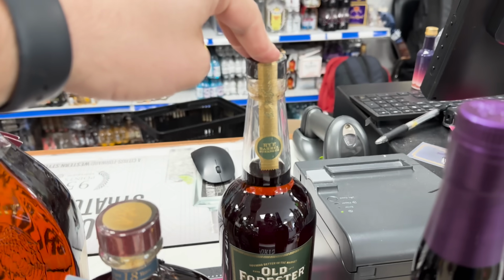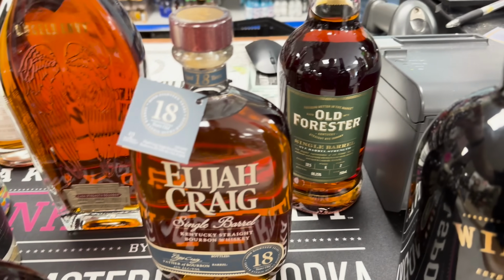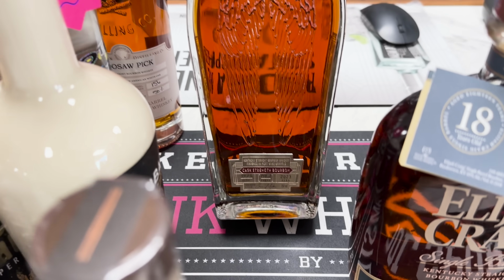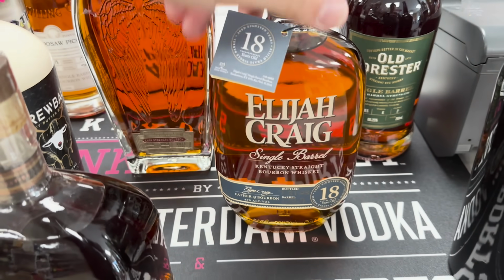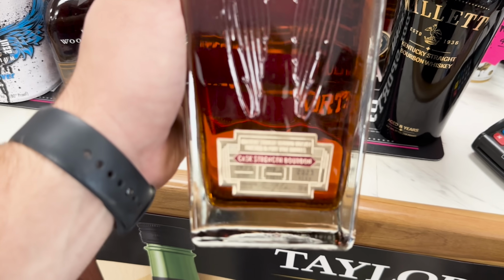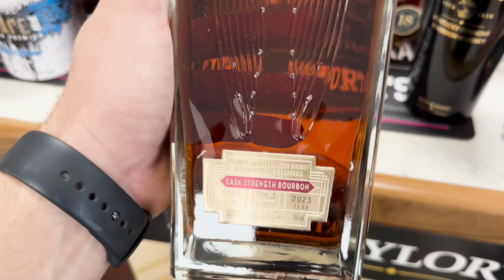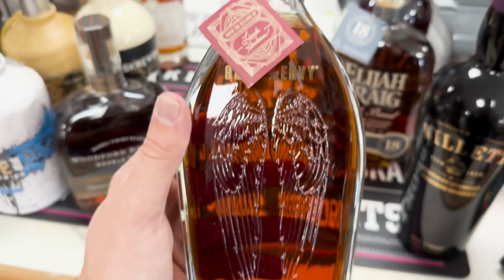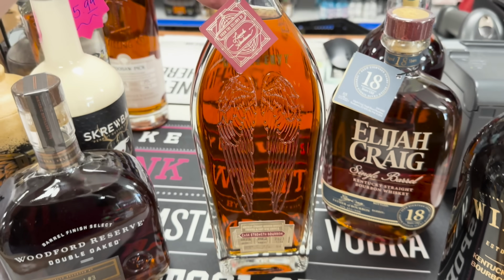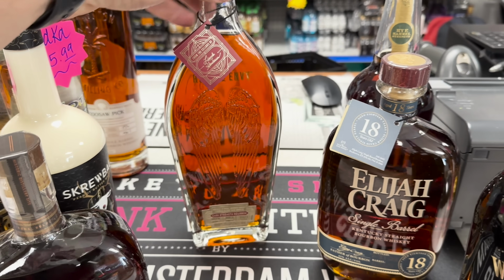$220, $79.99. Can't remember. I think this is like $220. $150. Also saw the new Angel's Envy Cask Strength Bourbon, 118 proof from old Angel's Envy, beautiful bottle. $229.99. Very cool, very nice.